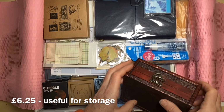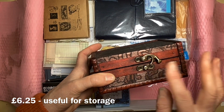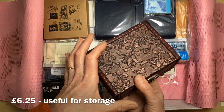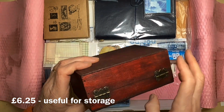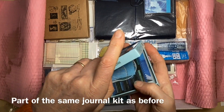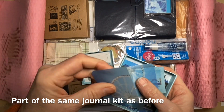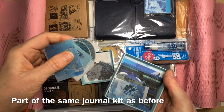I do remember this. I love a little box and I love a little catch. So a little wooden box for storing things. I thought that would be great for all the stickers and things that I was ordering. That looks really nice. Feng Yu Shiji, 80 pieces. Oh, so lots of, again, little washi stickers.